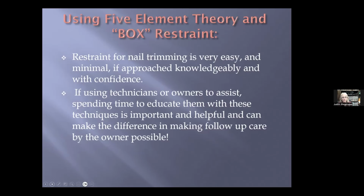Very easy, minimal restraint. We spend a lot of time educating clients with how to hold them, and it can oftentimes make it so the owner can do it at home. Veterinarians hate doing nail trims. Many of them know how to do them correctly. And therefore, when they refuse to do them, or technicians don't know how to do them, or we don't have enough help in an office to do it, dogs' toenails get neglected. And that is a global welfare issue. So this is a really important thing.